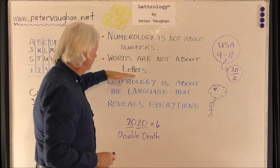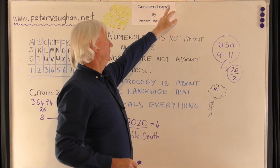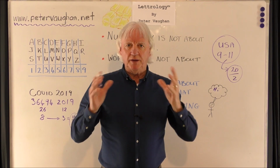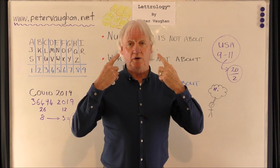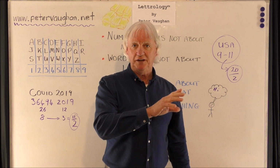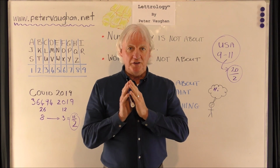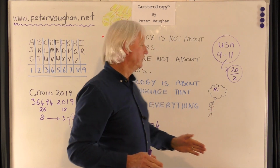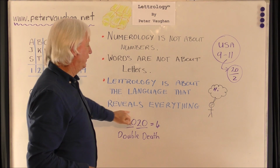Underneath that, under the words bit, I've now got Lettrology, which is this up here. I've trademarked it because it's a new word that I formed, because it explained that the sounds of words affect us. They program us, and our minds work with comprehension purely because we're able to convert words into images in our head using this language, and it will affect your emotions. Once it does that, I've then got another tool that comes into play, which is timelines, seeing what's happening in your life. So Lettrology is about the language that reveals everything.